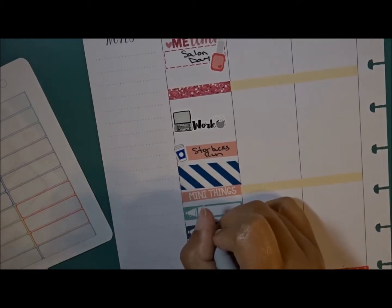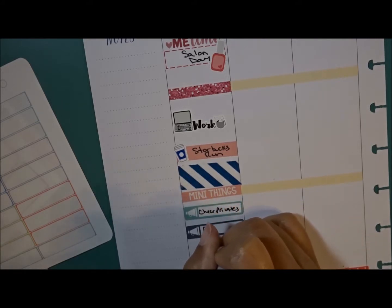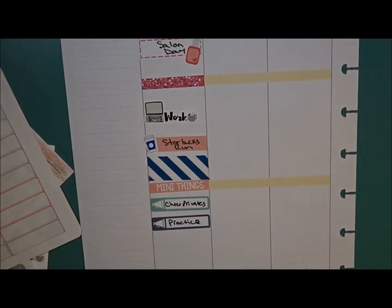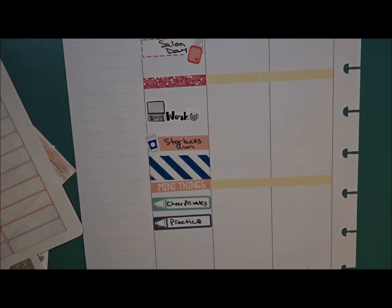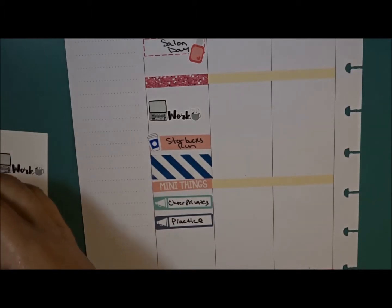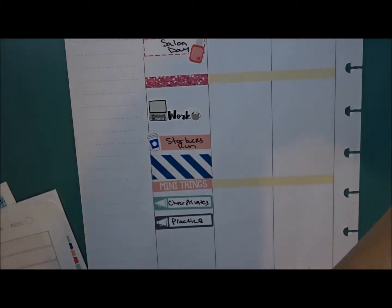All right, so she has cheer privates, and then she has practice. All right, and then let me see, anything else? Okay, and then for dinner, where's my meals at? Okay.